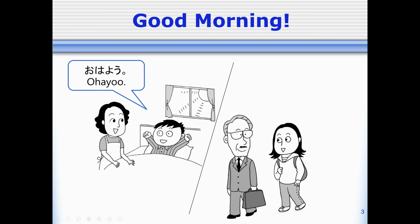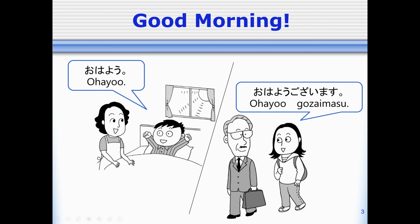So now we have two good mornings here. What do you think is the difference between the two of them? That's right. So ohayo is for your friends and family, people that you know well or people who are close to you in age. But if you said ohayo to a teacher or to a stranger, they might be a little shocked. Instead of just ohayo, we greet them with a phrase that's a little bit longer and a little more formal. Ohayo gozaimasu. I know it's kind of a long word.